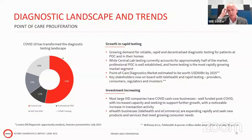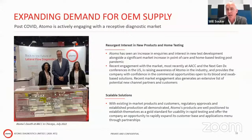So just to reiterate that point, the estimates on the size of the rapid diagnostics market are up to $50 billion by 2025, and a lot of transaction activity, a lot of investment activity in the sector, and general market sentiment is a significant tailwind for Atomo. If we move on to the next two slides, we're really talking about our customer base here and our go-to-market strategy. So we're really engaging with our OEM customers to show them the utility of our devices and how they can help them differentiate themselves from their competitors.